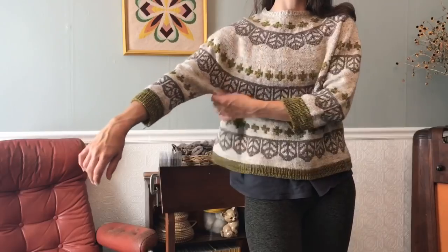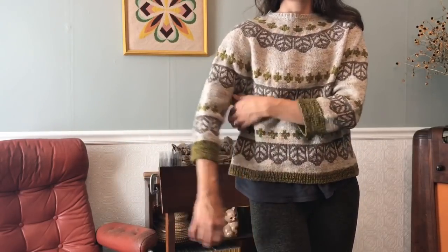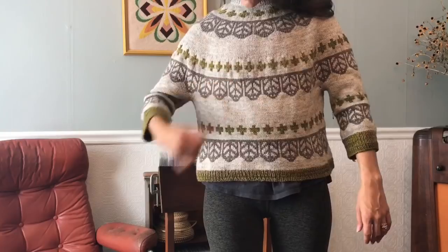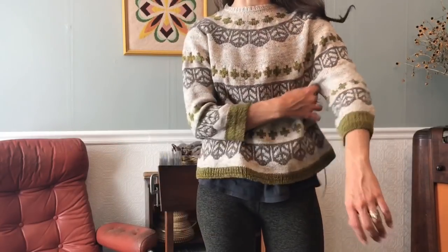And also, it's sort of like the Swancho design. The armpit is much lower than my actual armpit, which I like, but it's not as low as maybe the actual Swancho that Caitlin Hunter also designed.